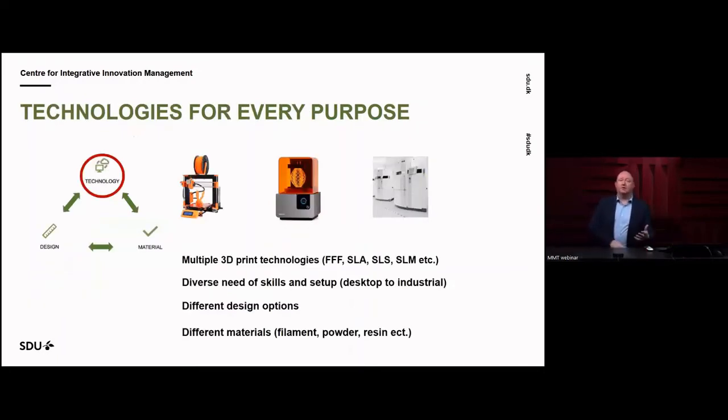So, for example, technology-wise, within 3D printing there are multiple technologies that are actually significantly different, and especially within materials: the filament, the powder, the resin, etc. You also have different design options linked to different technologies, and you also need different skills and setup even within, for example, SLA or SLS, because you can go from desktop versions to more industrial versions. So there is a huge span within the technology, but there is a technology for every purpose.